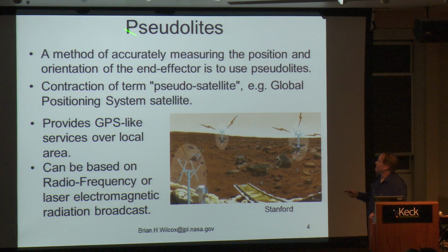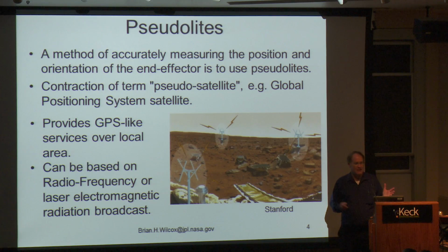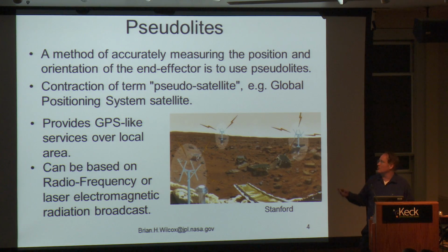So one method of dealing with that is a thing called pseudolites. Here's a concept that was produced up at Stanford where, in the Martian environment, you put down some radio beacons, and basically they serve the function of, the term pseudolite is a pseudo-satellite. That is, it's like a GPS system. It's a local system that functions like GPS does all over the world.